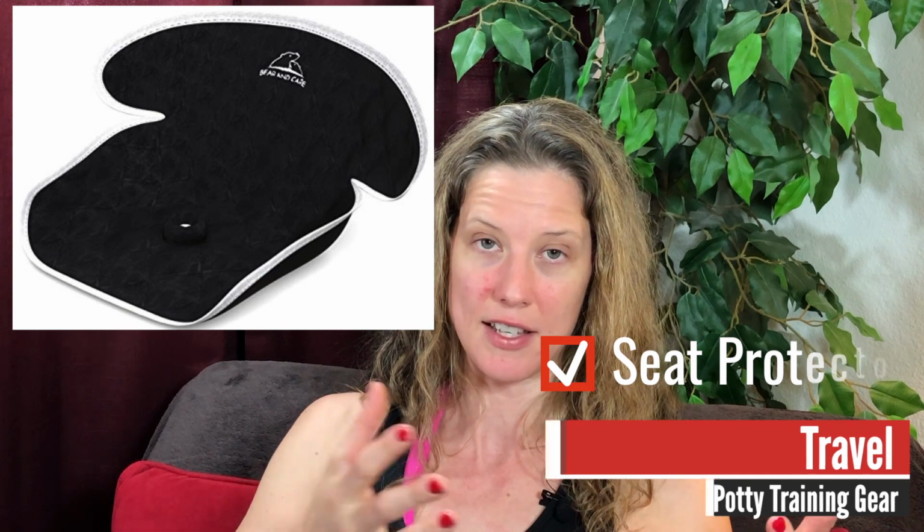Another thing that was really helpful for us in the past, and we still have it, is a travel pad. It's like a car seat protector, and essentially it just goes in the base of the car seat and goes up a little bit in the back in case there's a major accident, but it protects your car seat from having pee or worse on it, and it's washable. Hopefully you don't ever need it, but on the day that you do need it, you're really glad you have it.